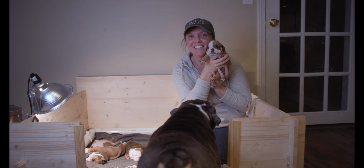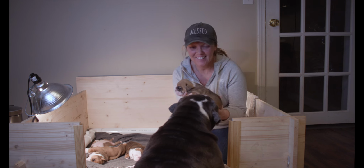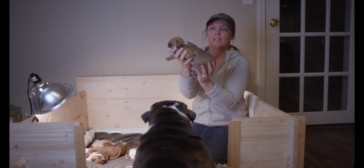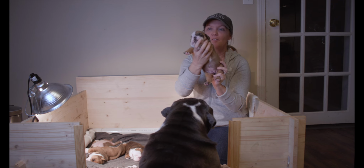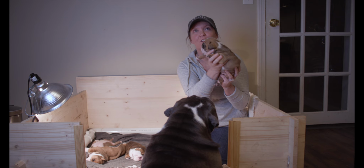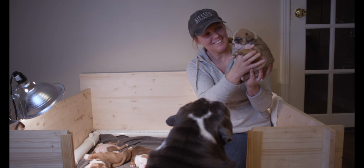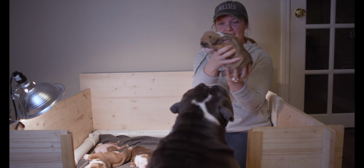This is little Nikki. Look at her. I think she's the lightest one. Her fur has really started to lighten up a lot, especially up underneath here. And I think I mentioned before, she's got really big floppy ears. She is so cute. Look, they're starting to get their little wrinkles. Look at those rolls.